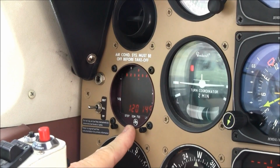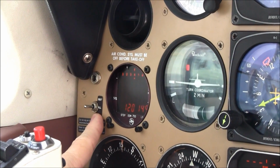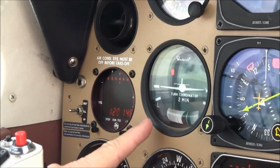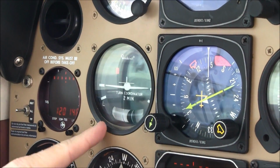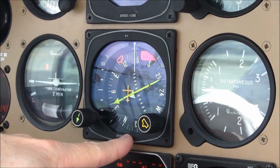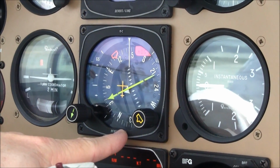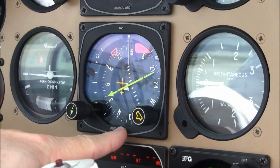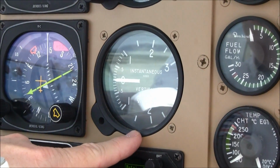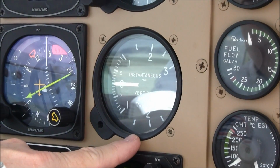6 cylinders, and this also gives you your fuel flow, that you can put in the all, fuel flow, or EGT mode. It has a 2-minute turn coordinator, and this is your King KCS55A slaved HSI system. This houses your #1 nav and your #1 GPS. Beside this, we have an instantaneous vertical speed indicator.